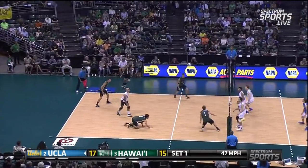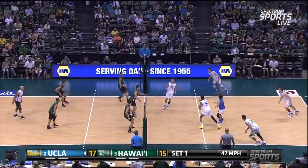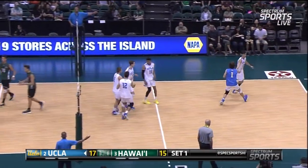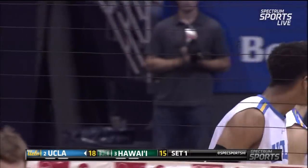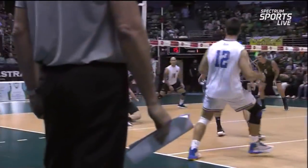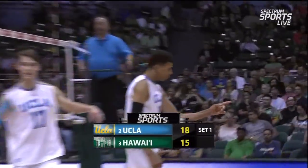17 serving 15. Ma'a taking something off, forcing the overpass. Chance here for the Bruins. They go middle to Gemma. He fires it down to the Terraflex, and now a 3-point advantage for the Bruins. Charlie Wade realizing that's quite a gap against a team with this firepower. Timeout, Hawaii.